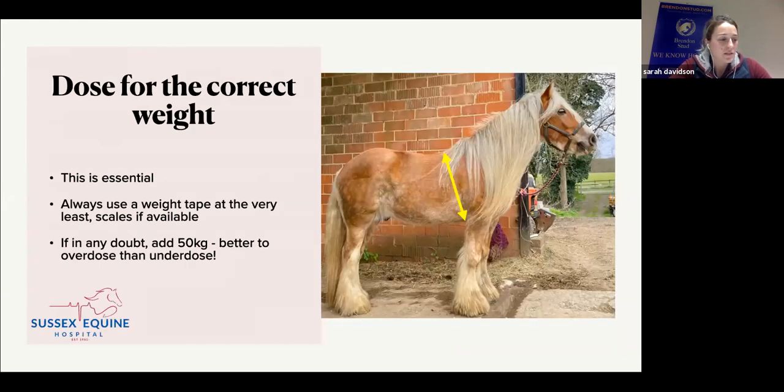So my glamorous assistant here is going to demonstrate how to dose for the correct weight. Making sure a horse is not underdosed is really simple, and it's an easy way of reducing the risk of increasing resistance, and it's very important. If a wormer is not used at a high enough dose, it may not kill all the worms that your horse has, but it will expose them all to the drug.